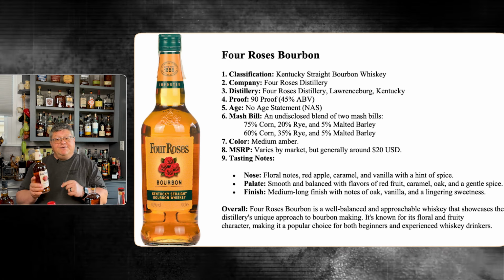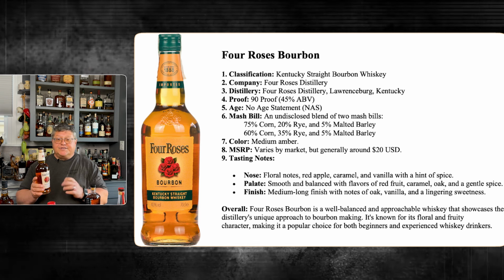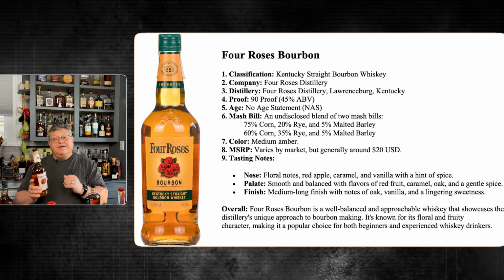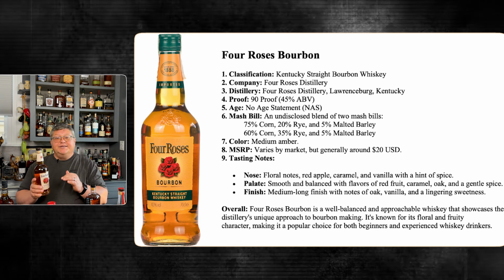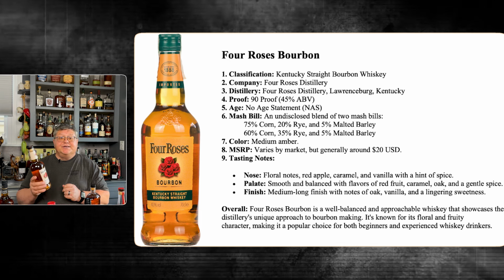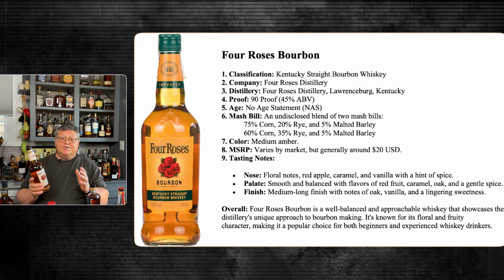The first is 75% corn, 20% rye, and 5% malted barley. The second mash bill is 60% corn, 35% rye, and 5% malted barley. The actual blend is undisclosed, and they are mighty tight-lipped about it. The aged spirit exhibits a medium amber color, and the MSRP varies by market, but generally runs around $20 a bottle.